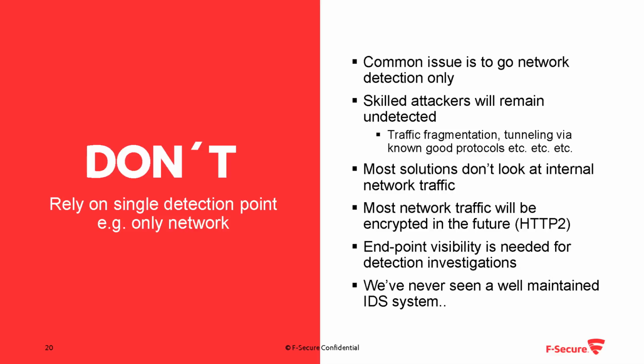And as a closing thought, we were thinking, what are the most common issues with IDS systems and how they are run today? And we came to the conclusion that the most fundamental issue is that we have never seen a well-maintained IDS system.